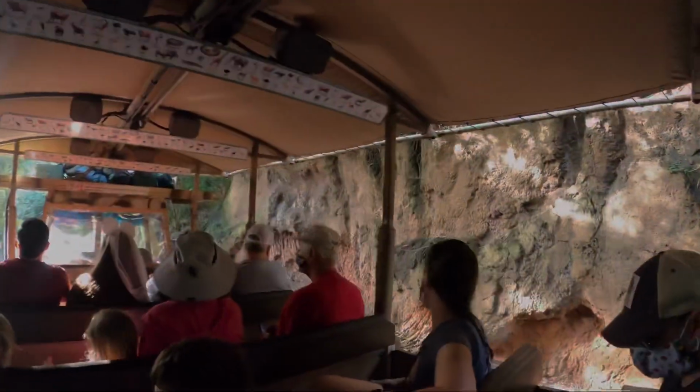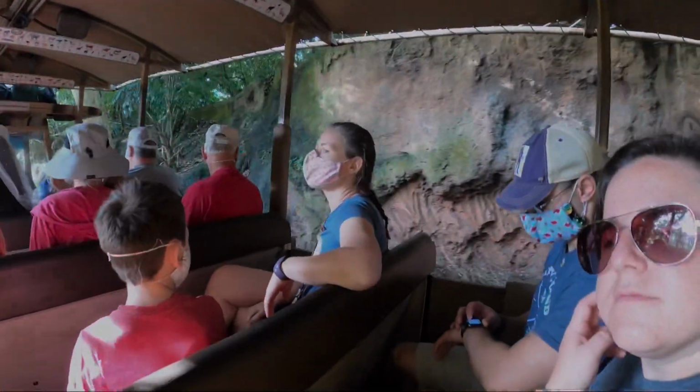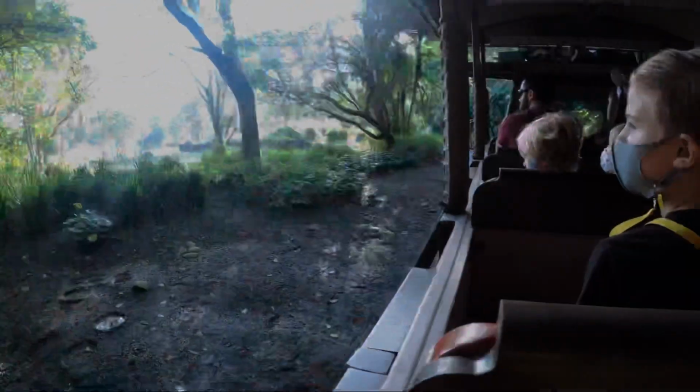Look at the walls. You see a lot of scrape marks there. That's the elephants using their tusks to break off a piece of that clay, and then they'll eat it.